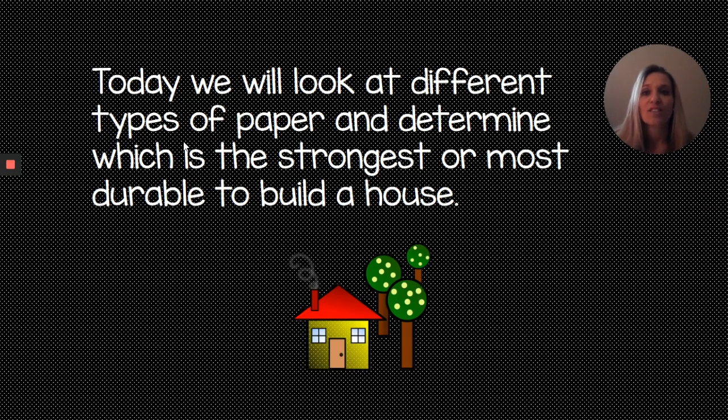Okay? So let's take a look at what we're going to do today. Today we're going to look at different types of paper, and we're going to determine which paper is the strongest or the most durable. When we talk about strongest and durable, those kind of mean the same thing. When something is strong or durable, it can hold up something. So you're going to be using paper today to determine which is the strongest and most durable to build a house out of paper, right? It's going to be fun.